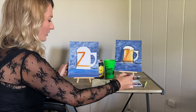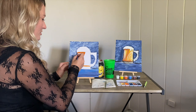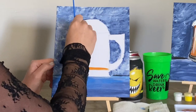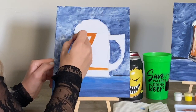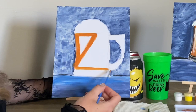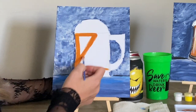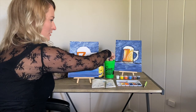So once you get that nice Z shape in here, then you're going to complete just this triangle portion right there along the left side of the mug. And this right here is our nice geometric shape that we are going for. So once again, it's that Z shape, and then you fill in the side of the beer here, and that is essentially a triangle and a Z. So we're going to go ahead and clean off the brush now.